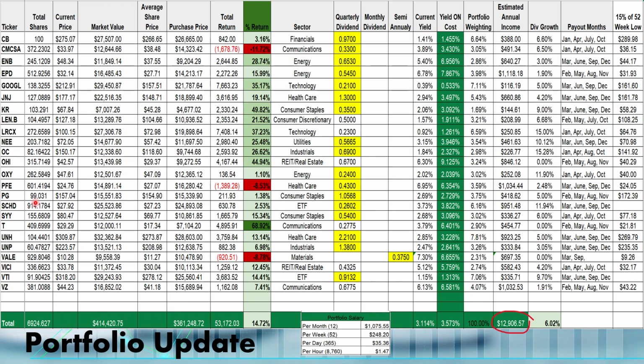Again, these will eventually be two of the largest positions in the portfolio, probably over 10%, just by the nature of adding to them every single week. And it still only puts SCHD at 6.16% and VTI at 7.06%.